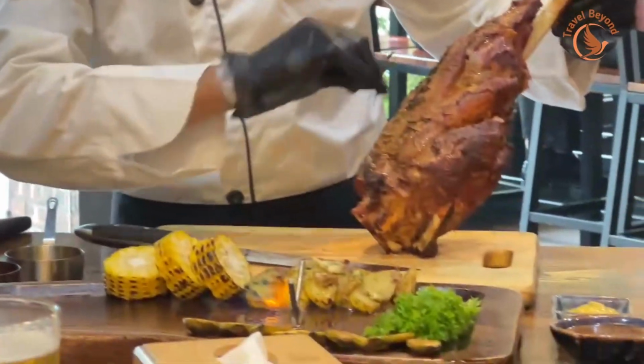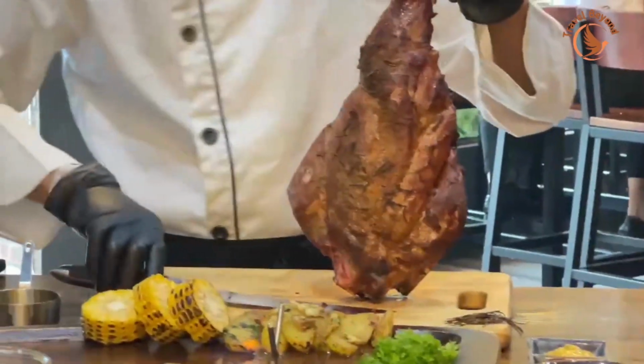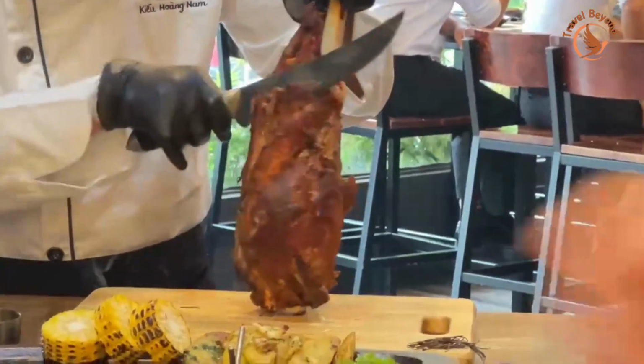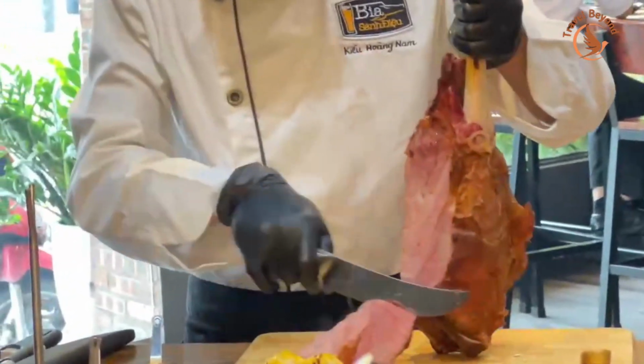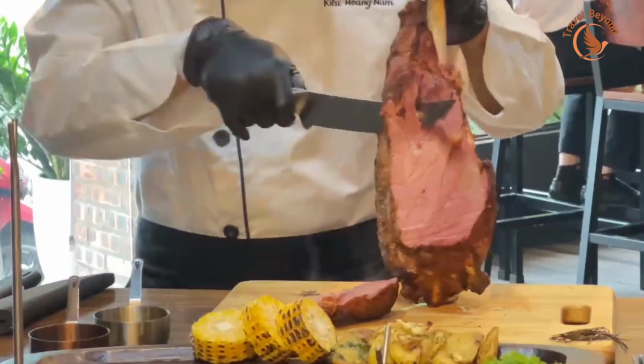A well-done steak needs to be cooked through and then rested for a few minutes before slicing it. This allows the juices to redistribute throughout the meat, making it more tender and flavorful, and then slice the steak against the grain. This helps to break down the muscle fibers and makes the meat easier to chew.